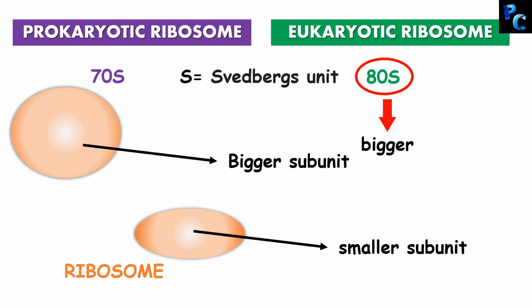Do you know where these ribosomes are made? We have discussed in the previous videos. If you know the answer, let me know in the comment.